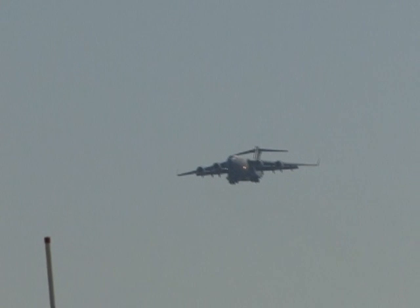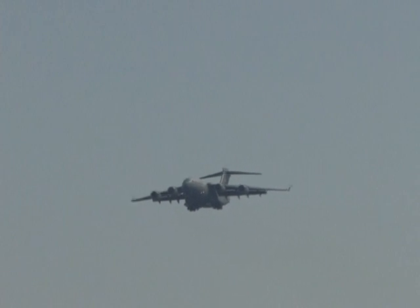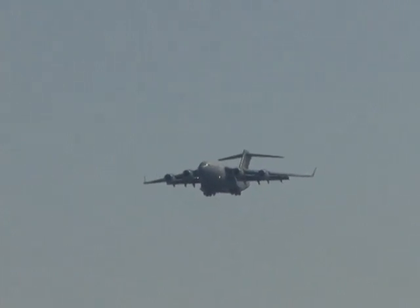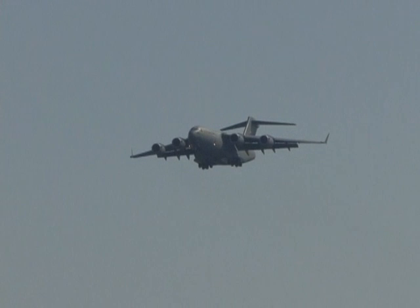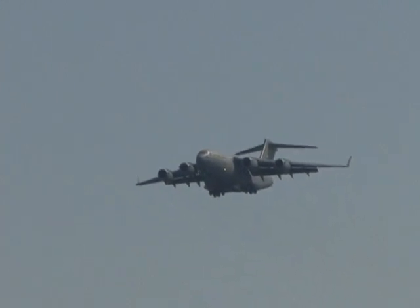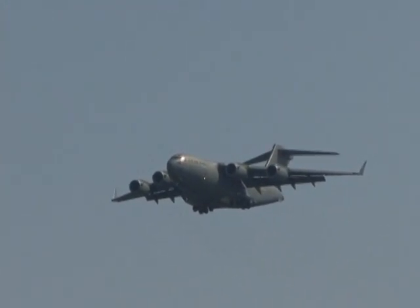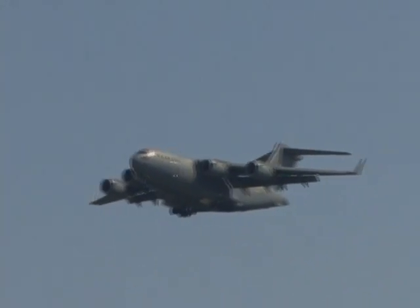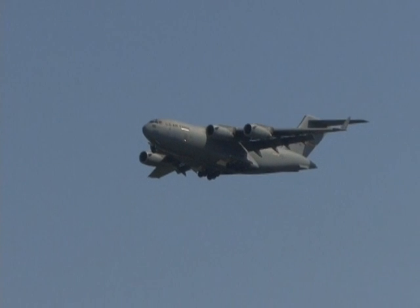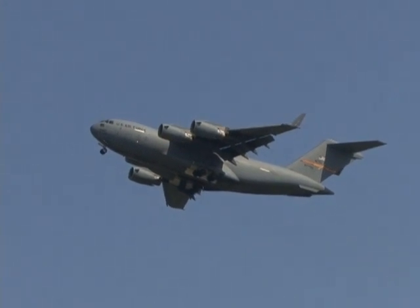Coming in for a very slow flight demonstration now. With its modern computerized glass cockpit with a heads-up display and the advanced cargo handling system, it's coming through very, very slow. It combines the intercontinental cargo carrying capabilities of large aircraft, such as the C-5B Galaxy. Those are over at Dover Air Force Base in Delaware. Also, the C-141 Starlifter that has been retired, but also shares some capabilities of its younger and smaller cousin, the C-130 Hercules, in that it can really land in very, very short spaces and take off from very, very short runways as well.